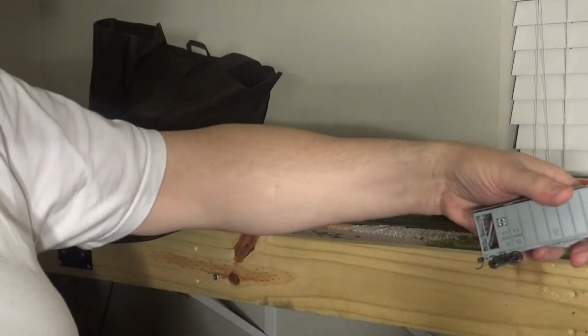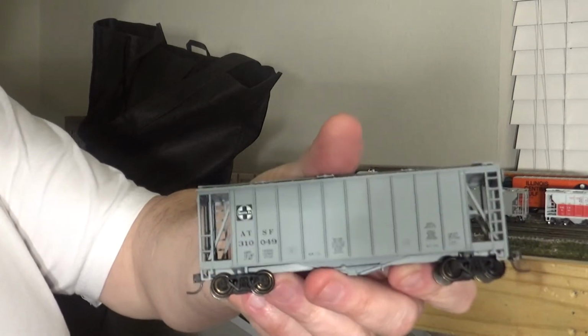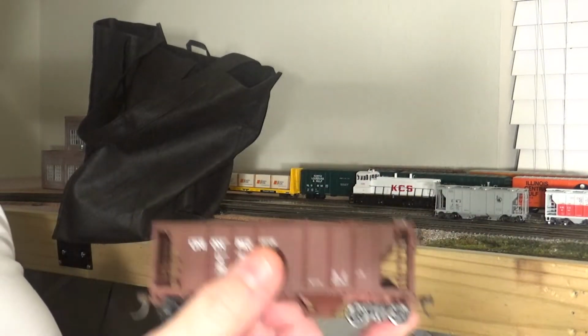So, anyway, another one of those short hoppers, Santa Fe, and a Union Pacific one.